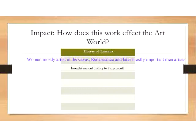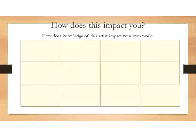There are also sculptures in here as well. So in current day, it brought ancient history to the present, and we were able to understand a little bit more about our shared past.